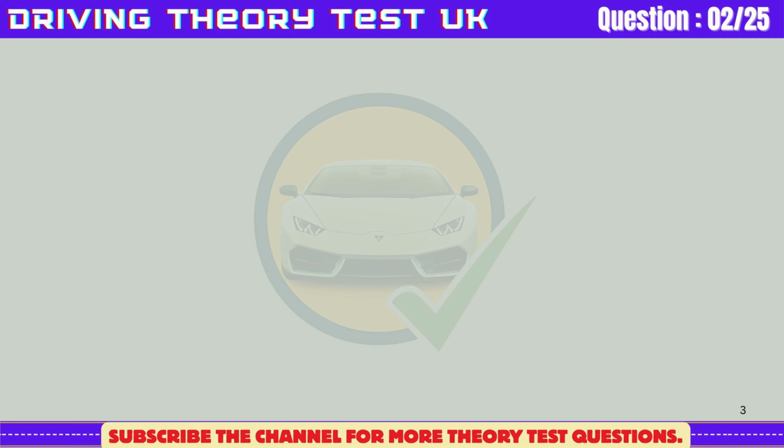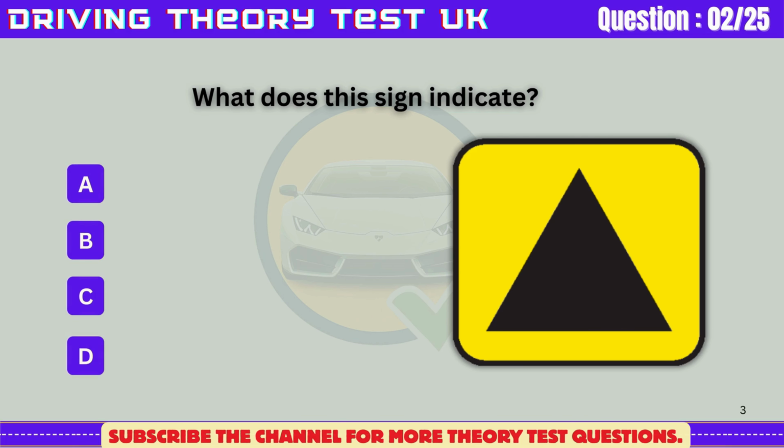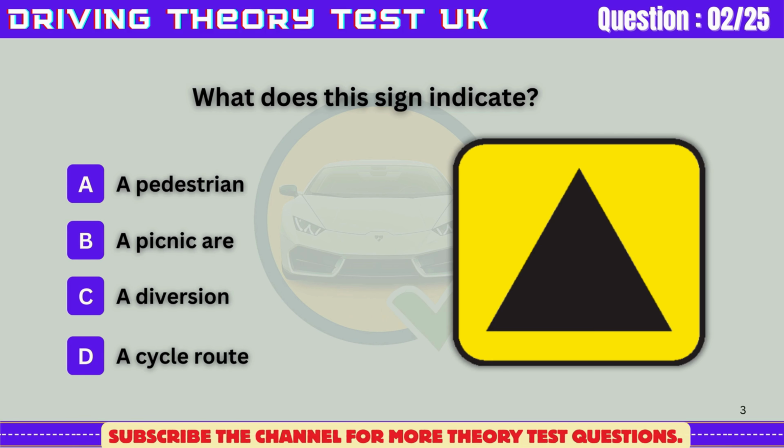Question 2. What does this sign indicate? A. A pedestrian zone. B. A picnic area. C. A diversion route. D. A cycle route.